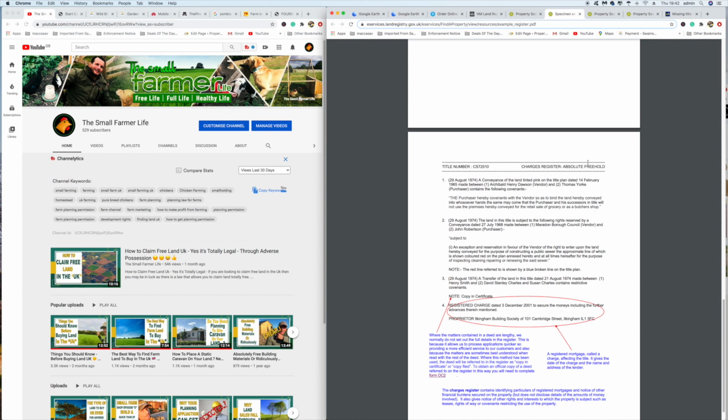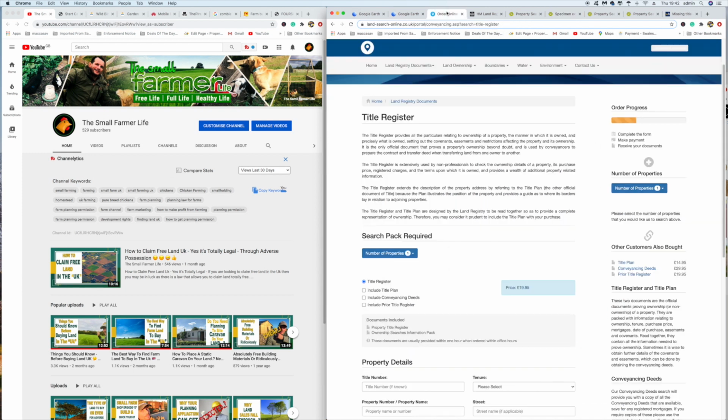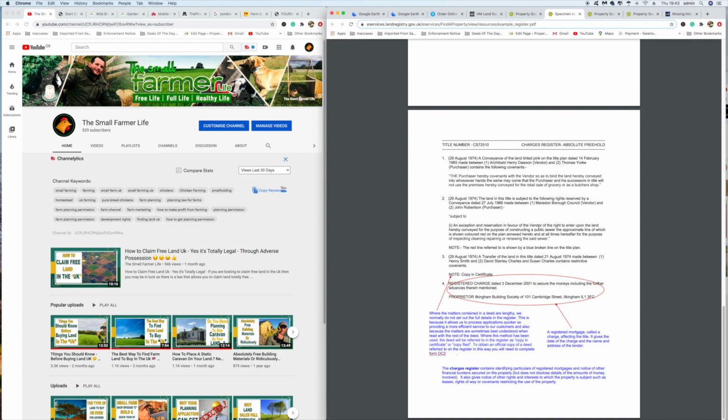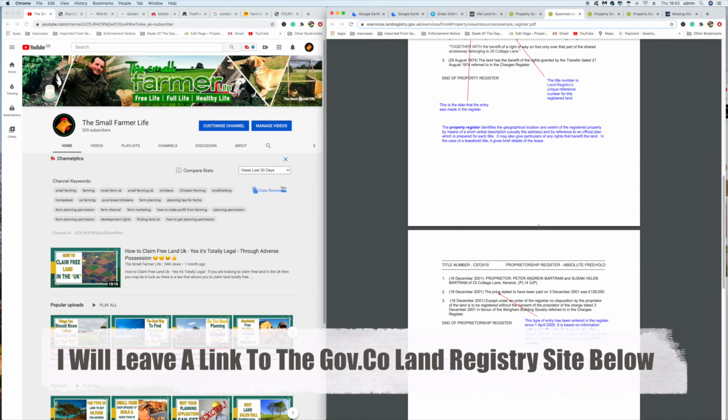But if you go to those other people, you're going to be paying $19.95, when you could get nearly 7 sets of title deeds for different pieces of land. So you need to make sure that you're going to the right website.